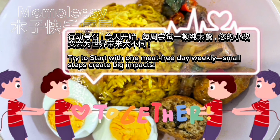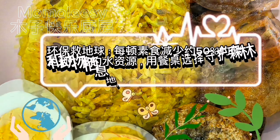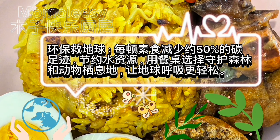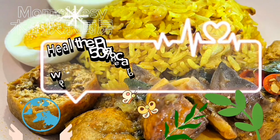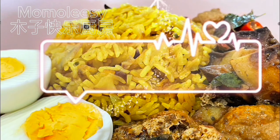Try to start with one meat-free day. Weekly small steps create big impacts. Heal the planet. Each vegan meal slashes 50% carbon footprint and saves water. Your fork protects forests and wildlife habitats.